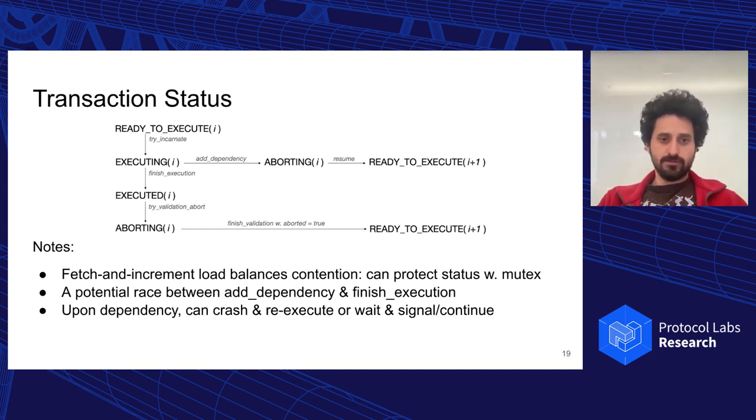The transactions have a life cycle of states which they go through. First, it's ready to execute. Ready to execute means, as it says, that it needs to be re-executed. Then executed means that it's ready to be revalidated. The reason we also need executing and aborting in between is that we need to make sure that at least one thread concurrently executes a transaction and at least one thread concurrently aborts a transaction.